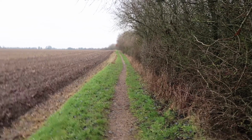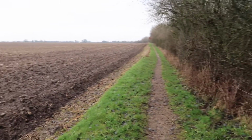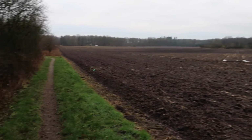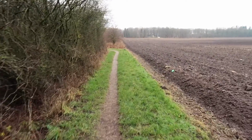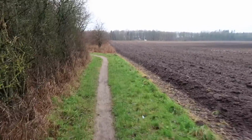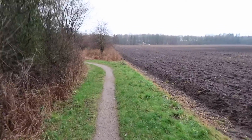So this is the long stretch from Borup station, and you can see the path is right next to this field here, and just up here, then it goes off to the left. I did this trail 3 years ago, so I can't remember exactly how it is the whole way.